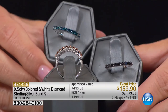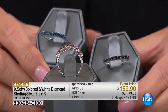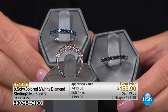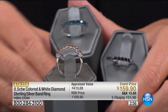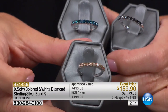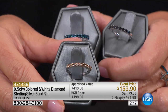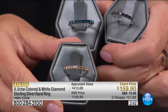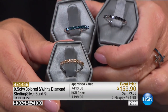Let me share with you these gorgeous, beautiful, full cut, round brilliant diamonds here. We have this available for you in our classic band in black diamond, in your blue diamond, and then, of course, let me just pull this black down a little bit. Classic black, and champagne, in sizes 5 through 11. And this is a $40 special savings. We offer this band ring at $199.90. So we're taking $40 off today, and we're featuring 5 or 6 Flex Pays.